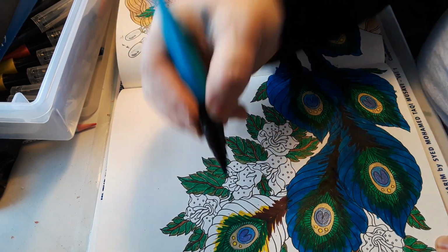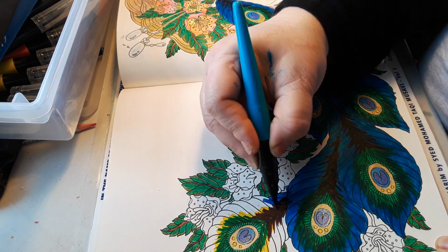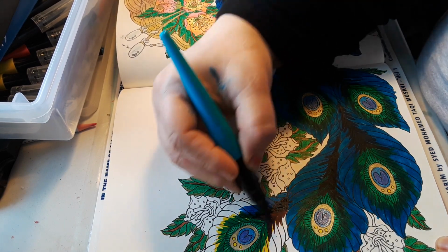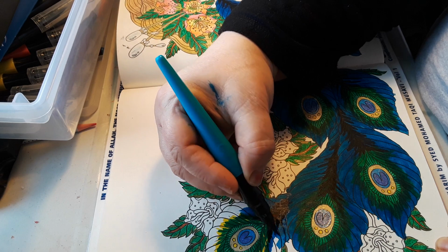Okay, the last feather. I'm still going to detail each feather with my gel pen, but I'm going over the brown and the yellow to make the feather have more of a flow in color, more ombre, if you will.